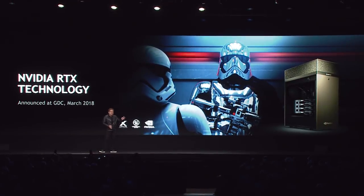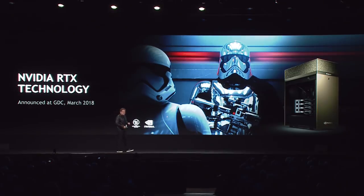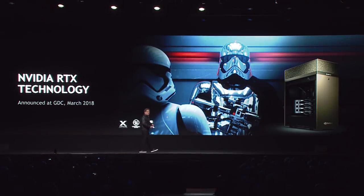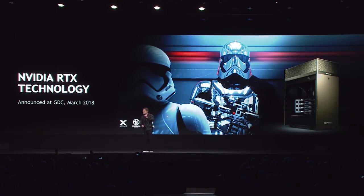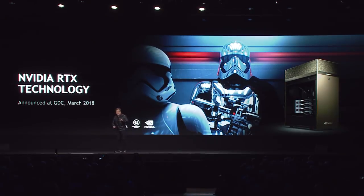It requires 4 of our highest performance GPUs, the same GPUs that are now powering our nation's fastest supercomputer, the fastest supercomputer in the world, called the Tesla V100. It takes 4 of those, all connected together, working simultaneously, generating 5 rays per pixel to simulate what you're about to see in real time.